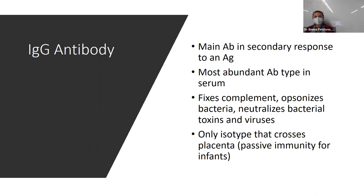So it's a great option for neutralizing bacterial toxins and viruses. You'll see this often in a bacterial or a viral infection. And it's the only isotype that crosses the placenta, so it can provide some passive immunity for infants.